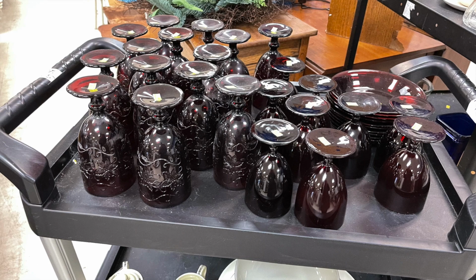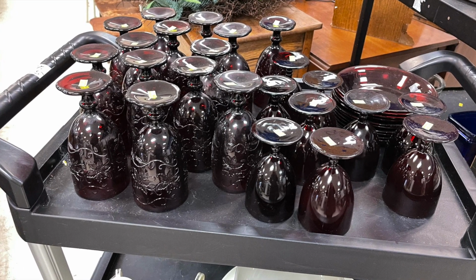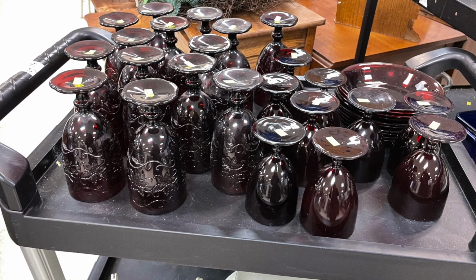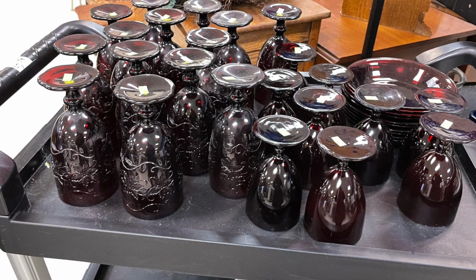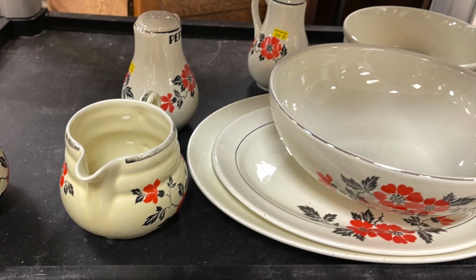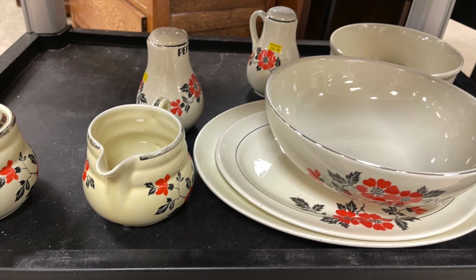There was lots of ruby glassware, but one of my personal pet peeves lately with thrift stores is they're pricing everything individually, so the price of a glass set really adds up. And the same was true for the Hall dinnerware, which every piece was about $6.99 each.